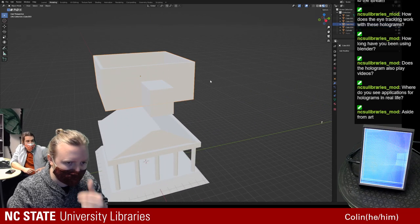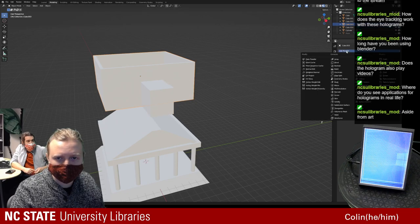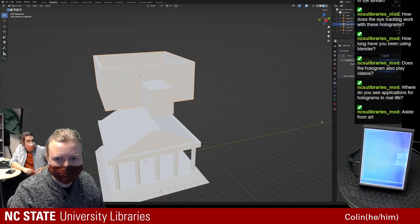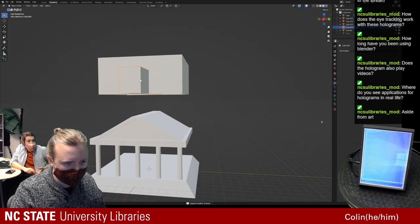All right. So now we're going to take this same one here. We're going to do Boolean difference again. Do that. Get rid of this. Now we have a nice big four. That did not get all the way.